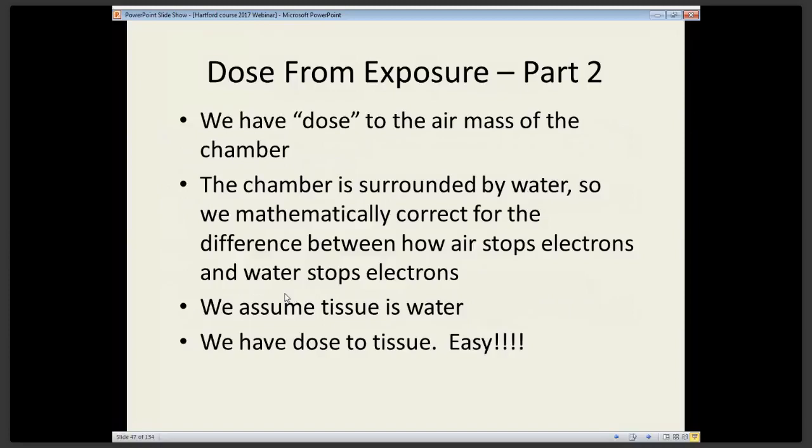That gives us dose to air. We use stopping power ratios to mathematically correct that, and we find dose to water. If we find dose to water, we also know dose to fat, glandular tissue, muscle tissue, bone tissue. If you know dose to water, you can easily get dose to the other tissues that make up the human body.